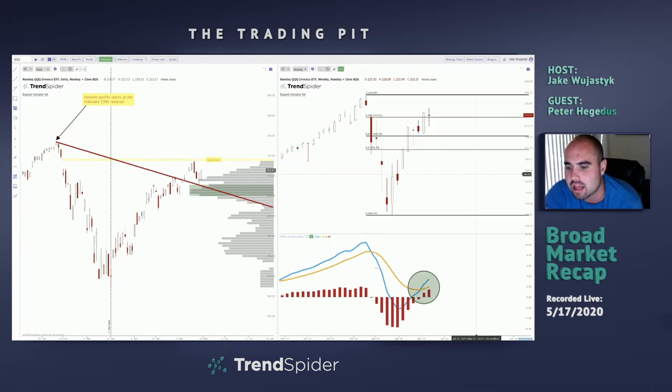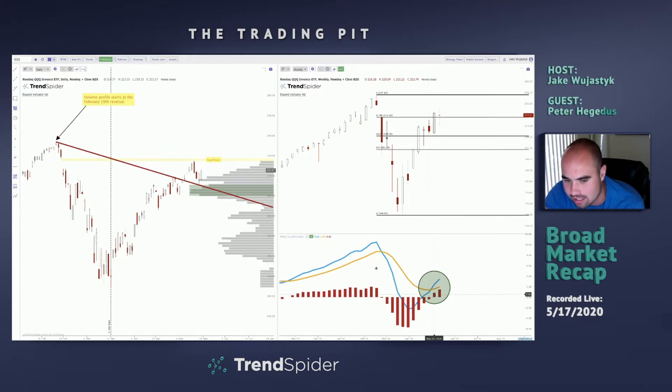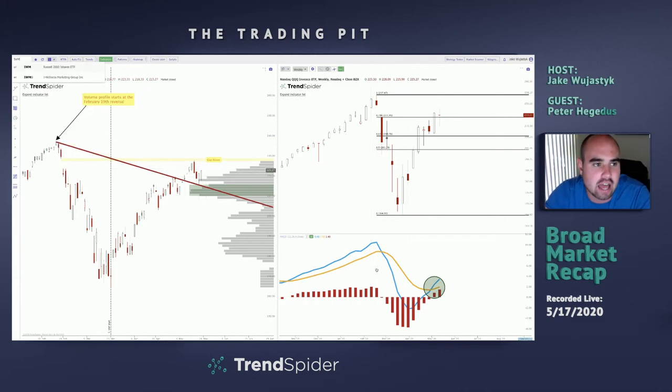78.6% Fib. We've actually already got the MACD cross on the weekly QQQ chart. So, are the Qs leading the pack? We'll have to see. But this one has filled the gap a little quicker than SPY. IWM is definitely a laggard as well.